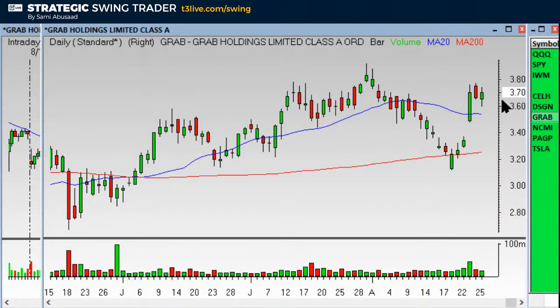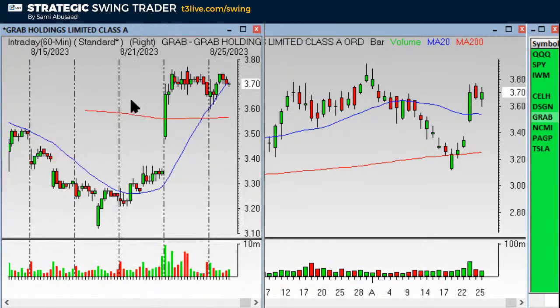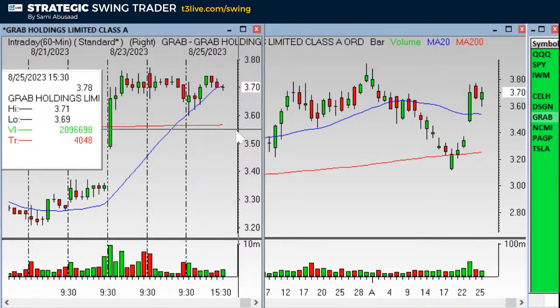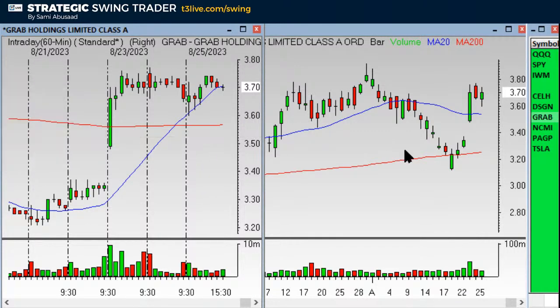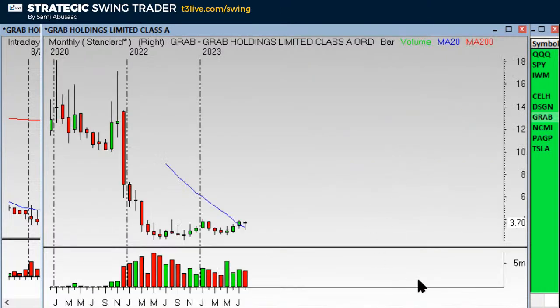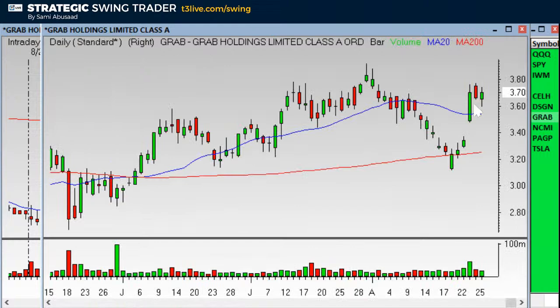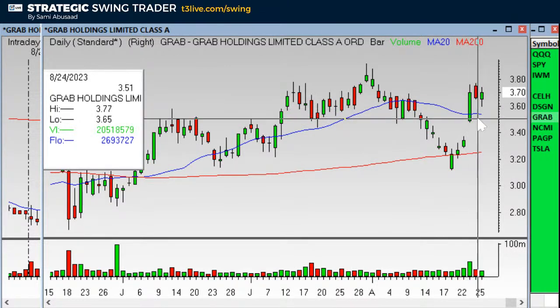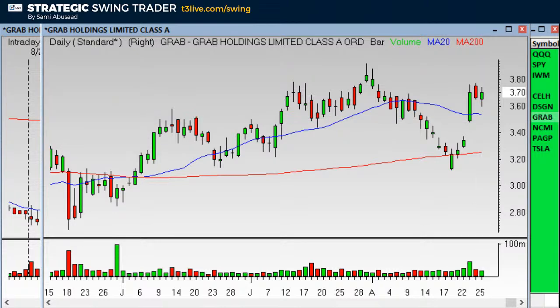Grab doesn't look quite ready on the daily chart. I like the hourly base breakout. I mean, it's setting up for a base breakout. If it can take out the highs, stop would be under this bar's low, which is 360. But Grab looks good on the longer time frames, the monthly in particular. So look at the monthly, looks good. It just maybe needs a little bit of time. So I'm not quite ready to play the Grab. If you are, the entry is over 377, the stop is under 360.